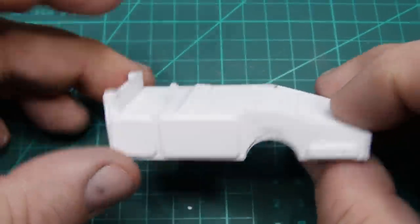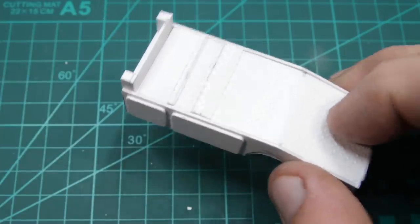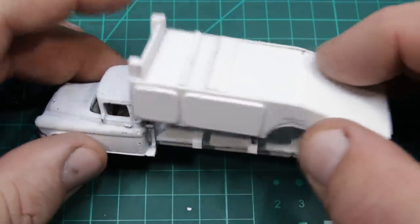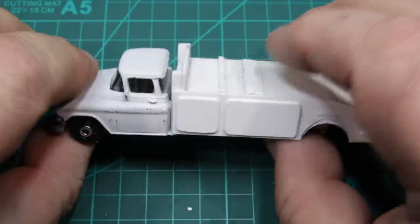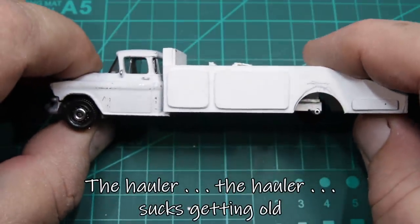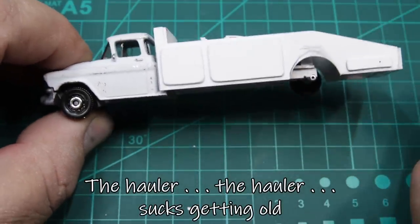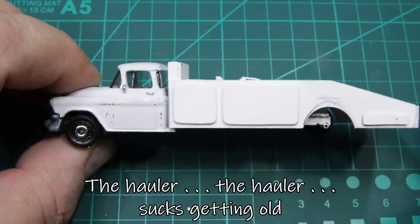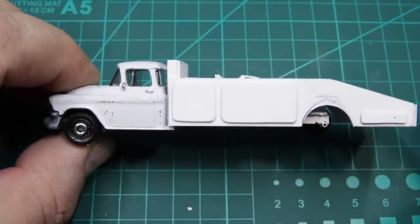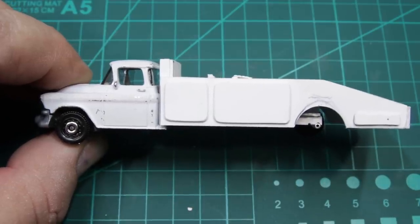And last, I've kind of been working on this deal. I'm working on a gasser with a hauler, and I'm making the hauler out of a '57 Chevy Matchbox that I had. And the gasser I'm just making out of styrene. I still have some things I want to do to this. I'm not 100% happy with it, but I'm headed in the direction I want to be headed in. So I'll continue to work on that. It's kind of one of my long-term projects.